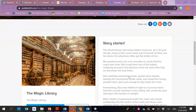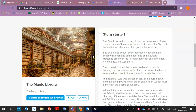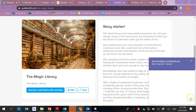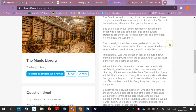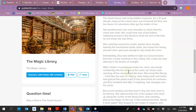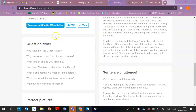So if you scroll down, there are lots of different activities and it's the same style of activities every day, but just different skills, as I said. So you will always have a story starter that you may like to read through with your child, or they may be capable of reading through it on their own. Now, some of them will be short, some of them will be long. You can talk about what they've read so far, and then they may like to have a go at carrying the story on themselves.